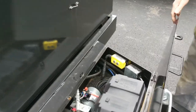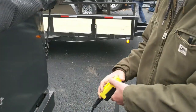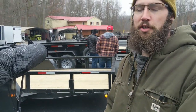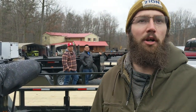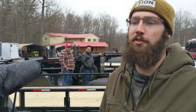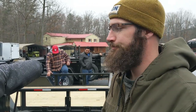So we have our pump and battery. It comes with a deep cycle marine battery that is set up to charge off the towing vehicle. As long as the hot is working on the plug on your truck, it's charging that battery while you're going down the road. Now, if it's going to sit a lot, if you're not using it regularly, I just had a guy earlier who lets it sit 3 months at a time. It's a good idea to put a trickle charger on it.